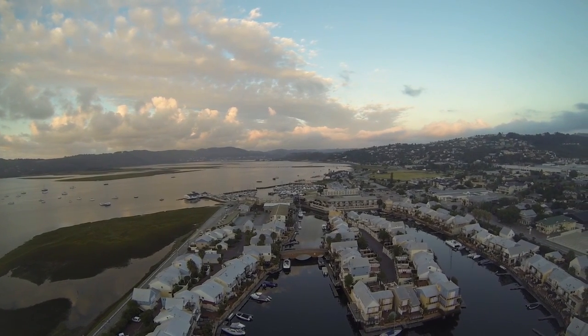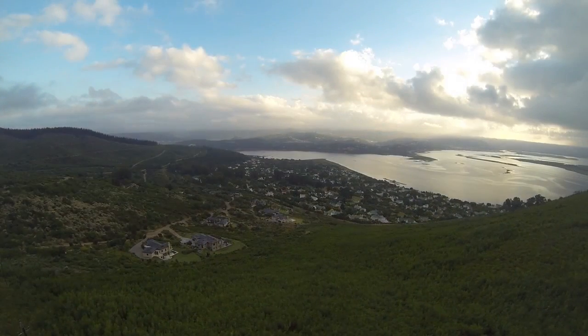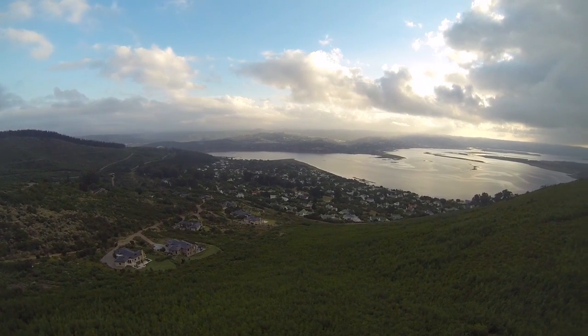Multi-million rand developments hug the shores of the lagoon, as it is locally known, giving access to the sea through the famous and unpredictable Knysna Heads.